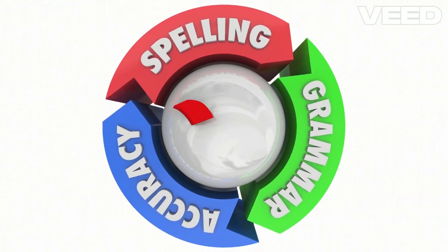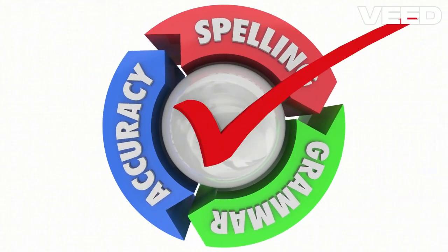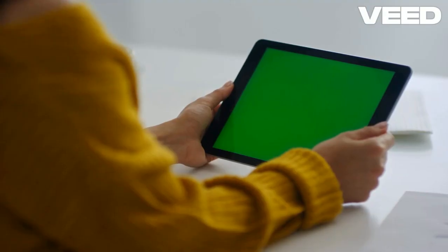Proofread like a detective. Channel your inner Sherlock and spend a few minutes proofreading. Check for those pesky grammar and spelling errors. Make sure your letter is as smooth as your favorite latte.